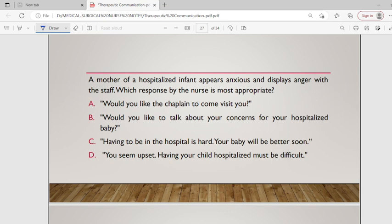A mother of a hospitalized infant appears anxious and displays anger with staff. Which response by the clinician is the most appropriate? A is, would you like the chaplain to come visit you? Would you like to talk about your concerns for your hospitalized baby? Having to be in the hospital is hard. Your baby will get better soon. You seem upset. Having a child hospitalized must also be difficult.